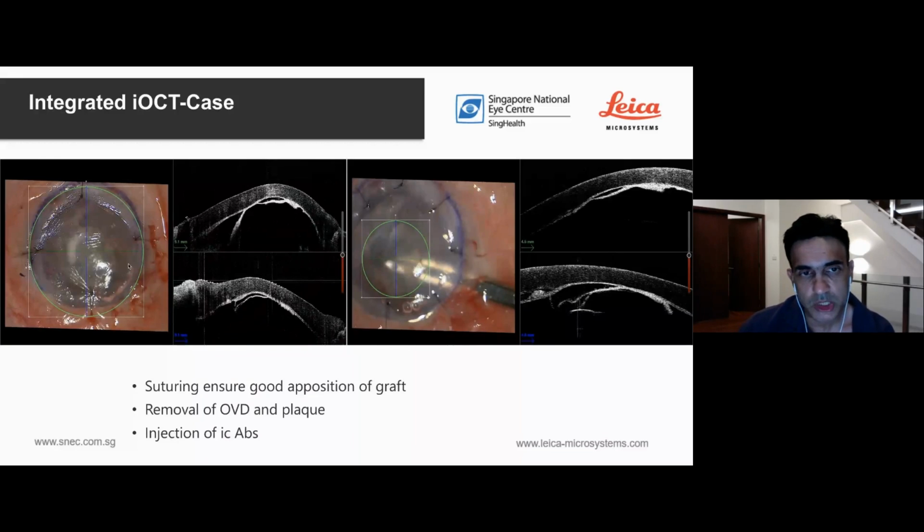Okay, so this is one of the advantages: if you do DALK in this manner, it allows you to have open access to tissue. And of course, with a perforated eye, you want to do the surgery as soon as possible. So once we carried on with the suturing, you get a good apposition of the dissected plane of the recipient tissue with the donor. We're now removing the OVD from the anterior chamber, and I'm removing a bit of that plaque as well from the back of the endothelium. We give an injection of intracameral antibiotics inside the anterior chamber as well, while we're doing the visco cleaning.